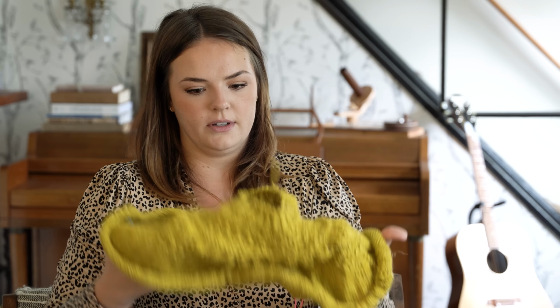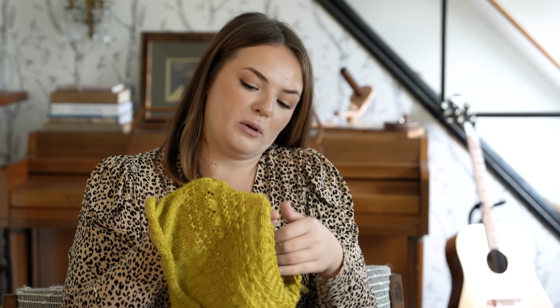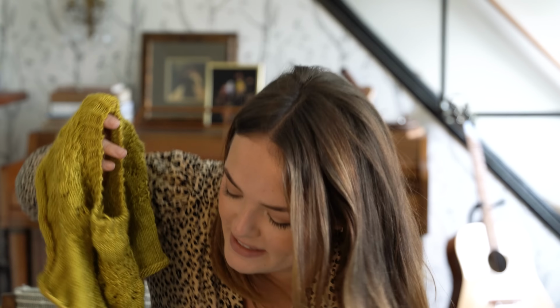The drape is really gorgeous, and the color. I know you guys have been telling me how much you love the color, and I'm so glad that you do, because I do too. I think that this color is just perfection. So let me show you some close-ups and then I'll pop this thing on.